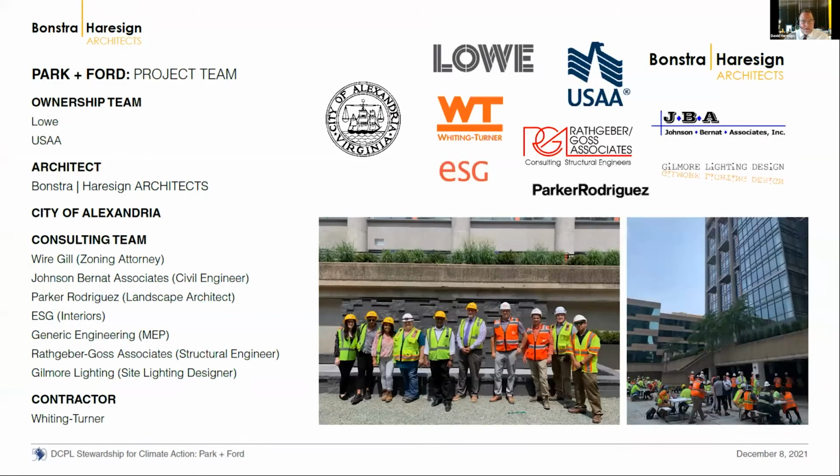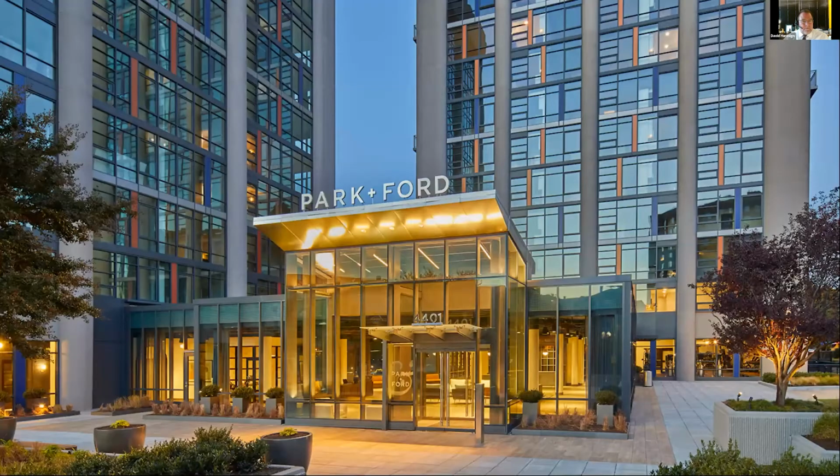So, you know, these projects are large scale. They included an ownership team of Lowe Enterprises in DC and USAA as the primary investor. Our team included Lisa Medina, who worked with me from the beginning, along with John Edwards, an associate partner of our firm, and Ronnie Ali, who was the project architect. The city of Alexandria was tremendously cooperative in helping this project happen in a very quick time period. Next slide. And that's it.